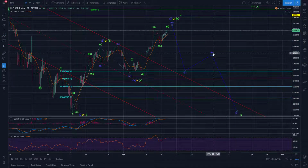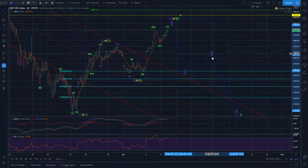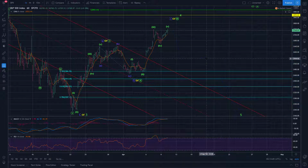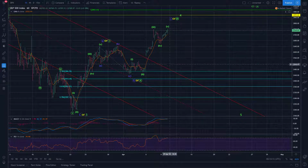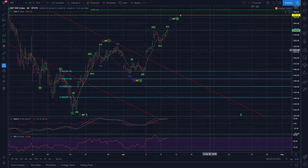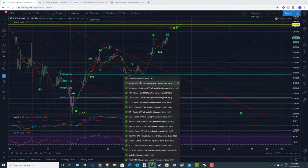Either way, though, directionally, it suggests the same thing, right? So this is what I'm seeing here as far as the wave count goes. And I think we've gone through this enough. So let's go to the Thinkorswim candlestick chart.